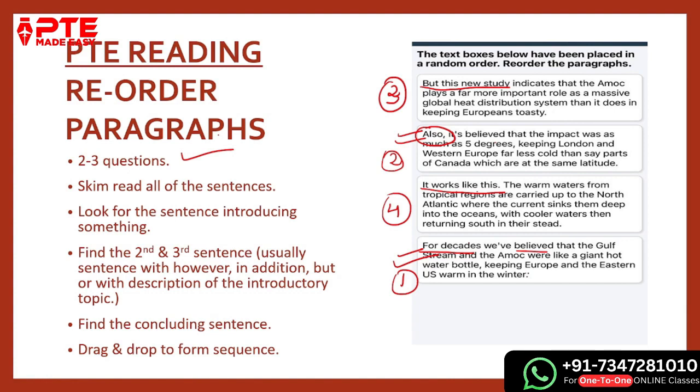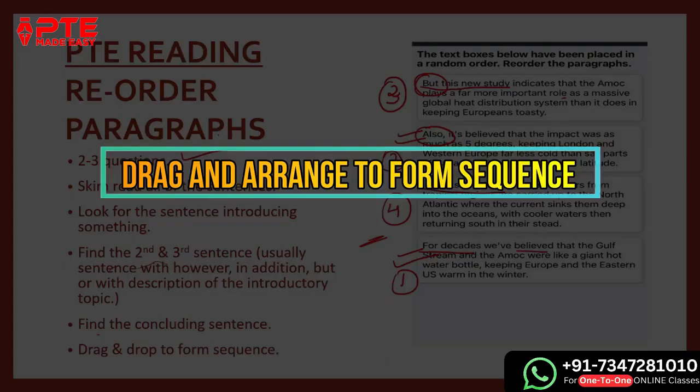I know it is going to take some time of yours, but you will simply get 2 to 3 questions. So I'll recommend you to practice somewhere around 5 questions a day of this particular task, and that's more than enough. Only 5 also would do. Okay. Now find the second and third sentence which I have already told. Usually the sentences with however, in addition, but, we already got the third sentence with but. Okay, and description of the introductory topic. So here they are describing the introductory topic as well. Find the concluding sentence which we found here. It works like this. Drag and drop to form sequence, or drag and arrange to simply form sequence. That's what we have to do.